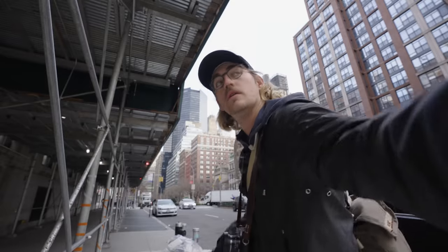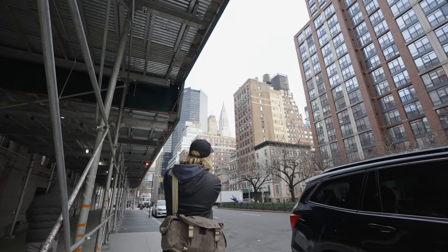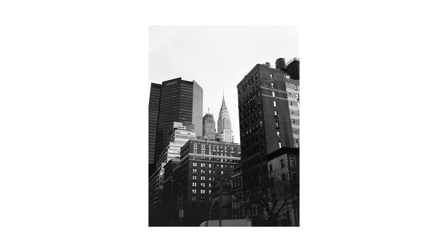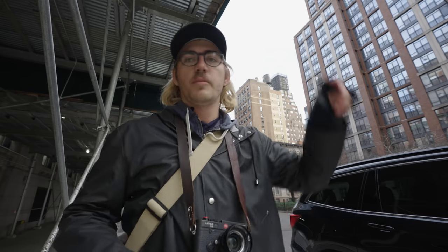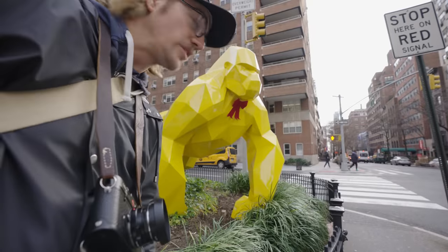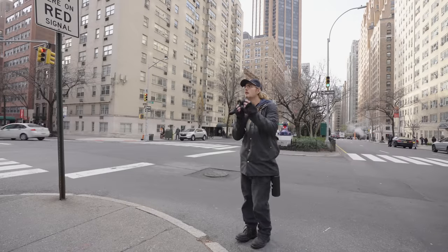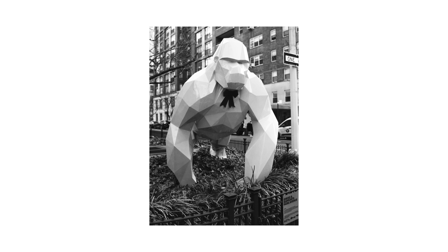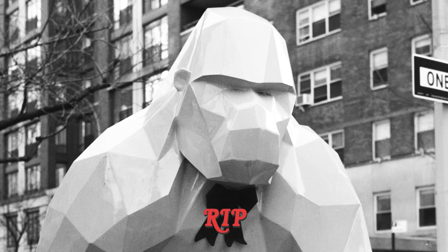Whoa. All right, it's not the Empire State Building though, but it's just framed up so nicely in that Chrysler building there. 3, 2, 1. All right, I think there's a statue of Harambe over here, dude. We gotta go get that. And what a gentleman, he's got a bow tie on. 3, 2, 1. Kind of a dumb shot, but a yellow gorilla, you gotta get a shot.